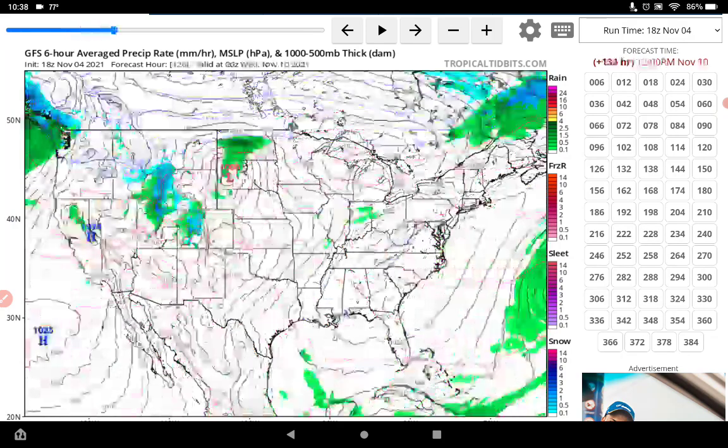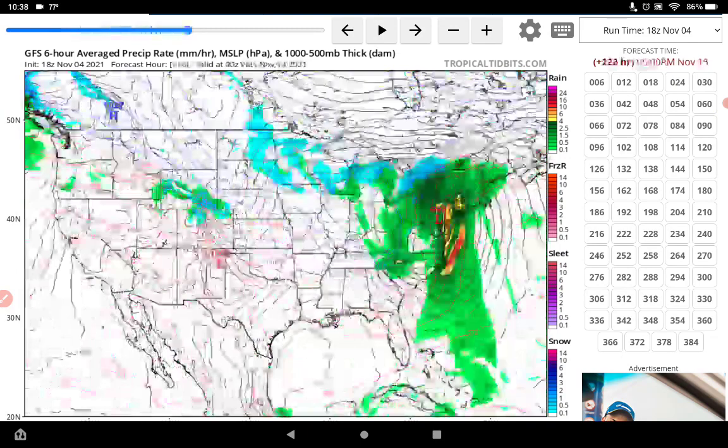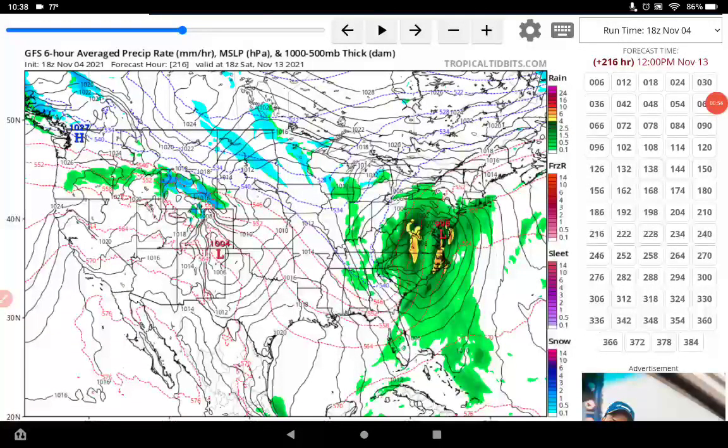So as we begin to run the models, we do not see any snowstorm. But when we get out around a time frame between November 13th, this is 216 hours out, very far out, we see that a very good storm system comes in and starts to move into portions of the US East Coast. So you can see 996 millibar, very good amount of moisture with it. So we're going to continue to run the model to see if this produces any snow.